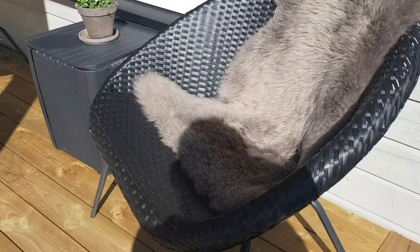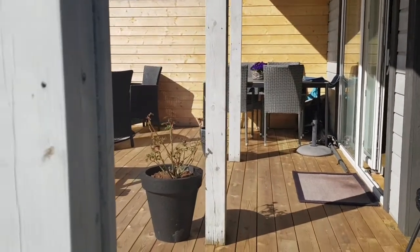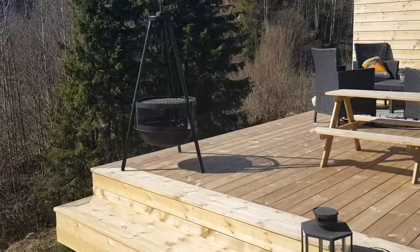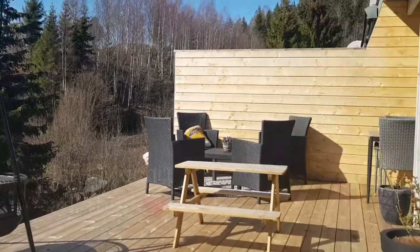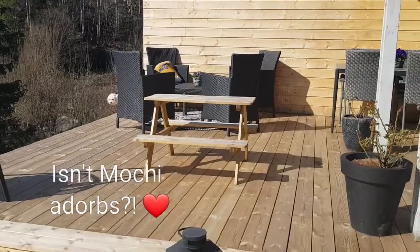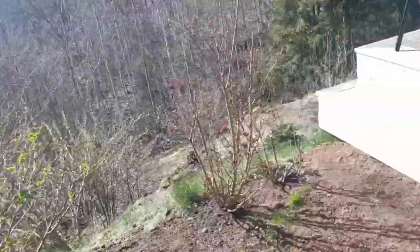But see, here we have a very nice seating arrangement. We don't really have everything arranged the way we should. That's going to come when it gets warmer. We have a bolpanna, that's what we call it in Norwegian, this grill type of thing. Seating arrangement there. That little bench is here because of the seeds that we sowed, so nothing's disturbing the grass.